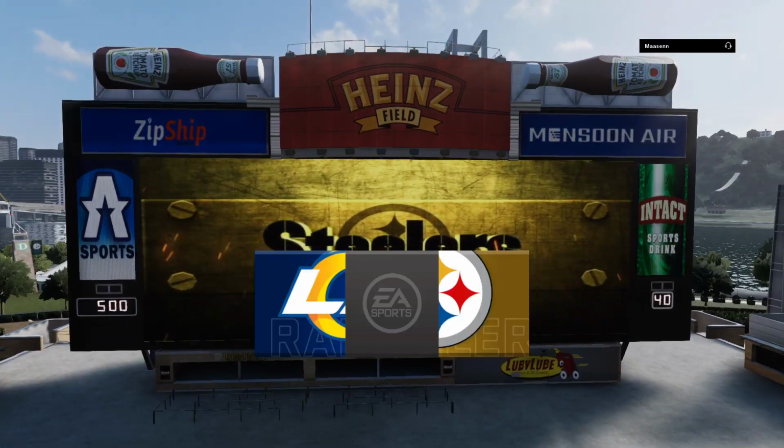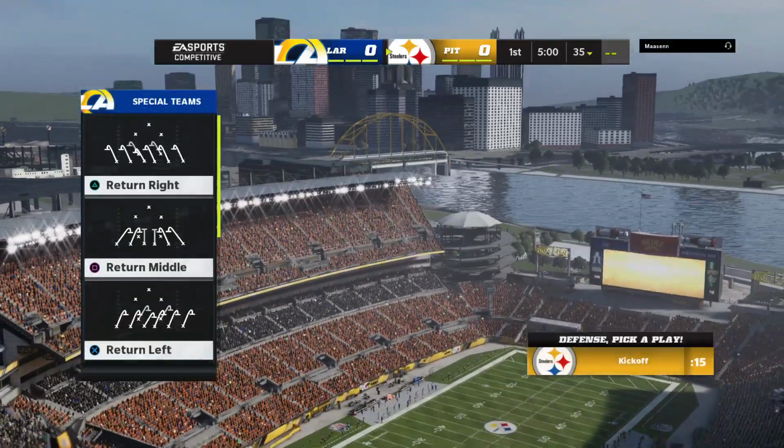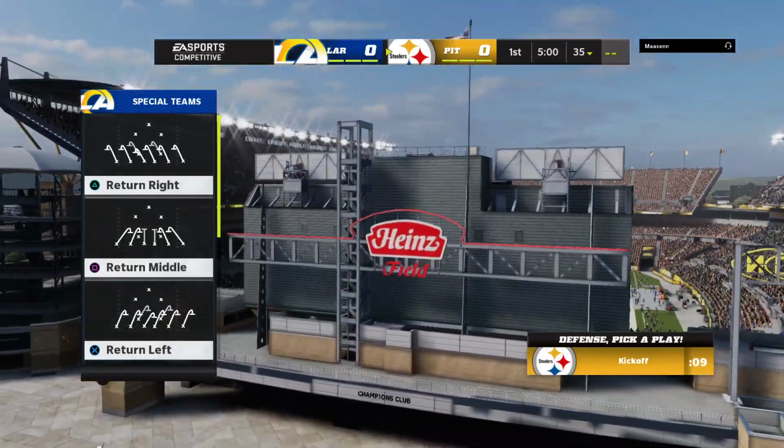This was the scene just a few moments ago as the Pittsburgh faithful were fired up by the hometown Steelers taking the field. They're all set as they'll match up with the Los Angeles Rams.